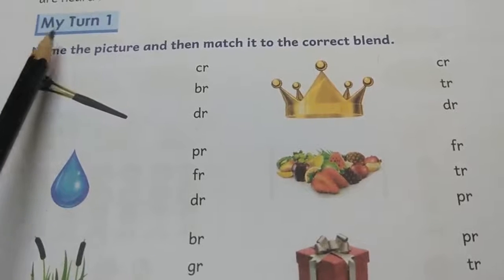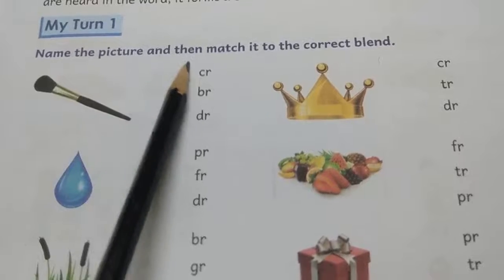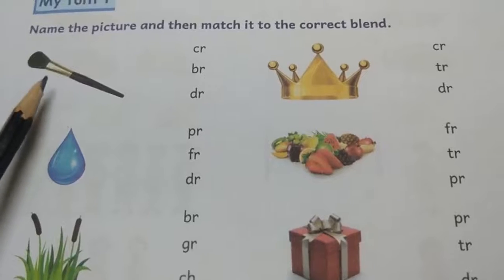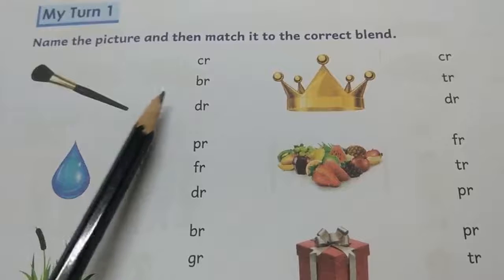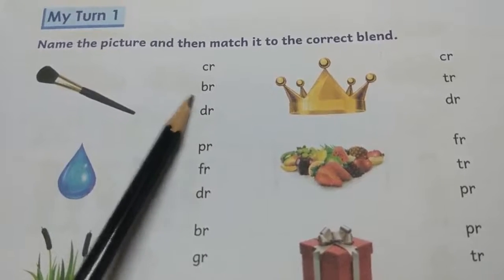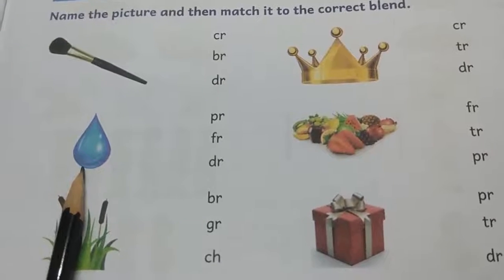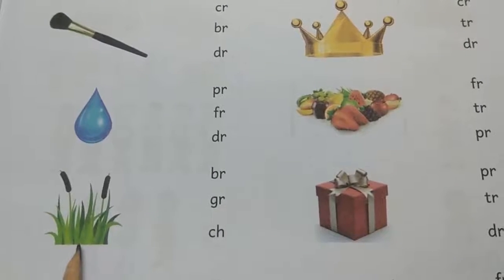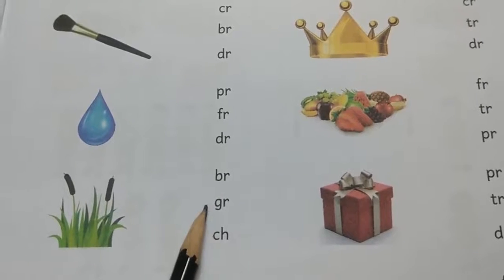Now we'll discuss the answers of my turn 1. Name the picture and then match it to the correct blend. This is a brush. Brush starts with br. So match the brush with br. It is a drop. Drop starts with dr. Next, grass. Grass starts with gr.